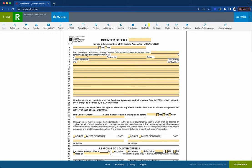This undersigned makes the following counteroffer to the purchase agreement dated whatever, because there could be multiple purchase agreements. Concerning property, and its address is all going to be in here. Sometimes you'll notice, watch this, I have hashes because I don't know the township, don't want to mess with it. Totally fine. But if you know the township, fill it in. Between the seller and the buyer, these will already be filled in if you've done your parties correctly.